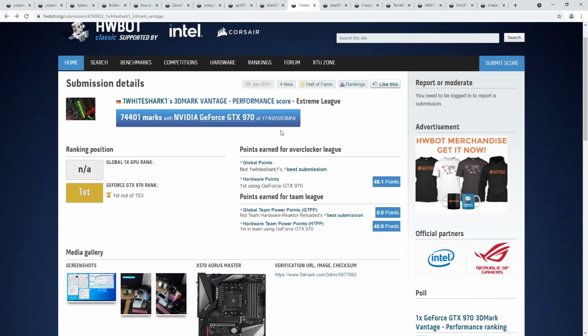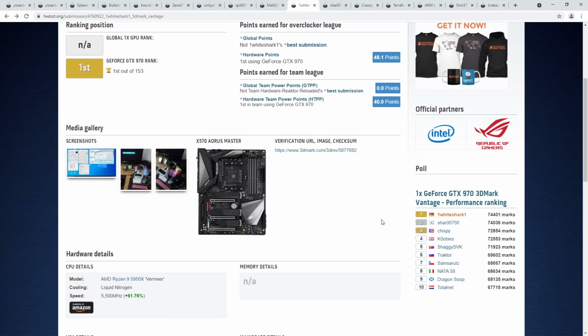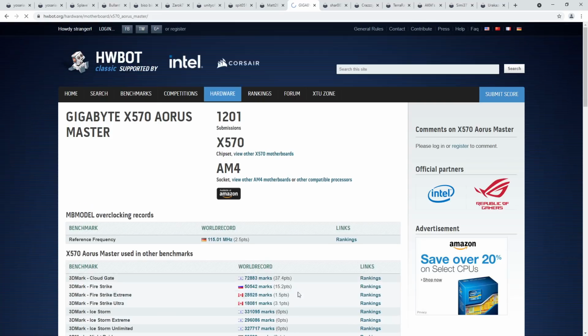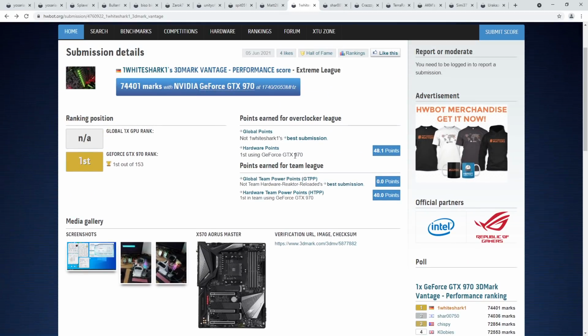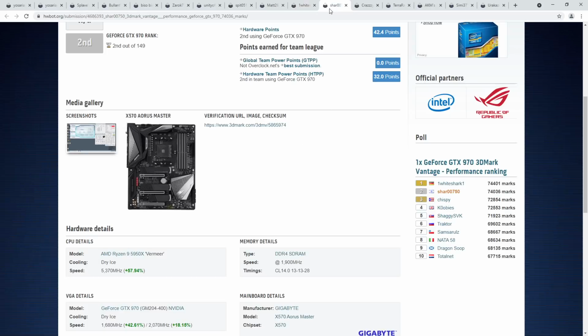I'm sure we're going to see more competition for this, because there's already a lot of competition right there. These are some very recognizable names at the top of that ranking, if you pay attention to older GPU benching on HWbot. So yeah, I'm sure we'll see more competition with this. And I forgot to mention White Shark is running the Gigabyte X570 Aorus Master. So congrats to him on pushing that GTX 970 to first place, even though it's getting kind of carried by that 5950X. Let's move on to the next score.